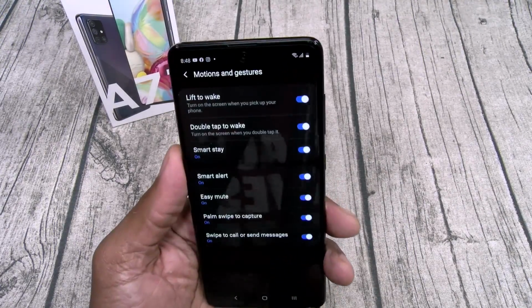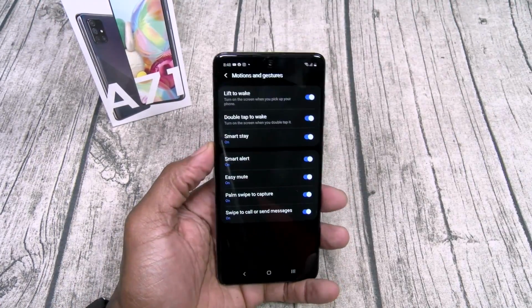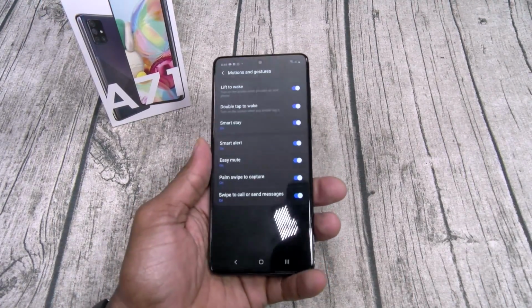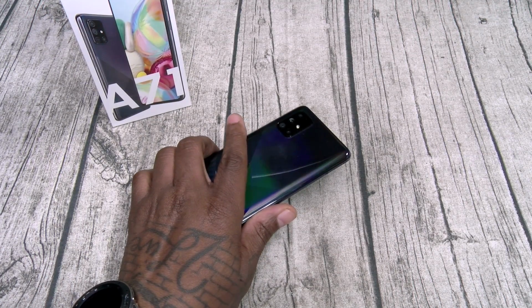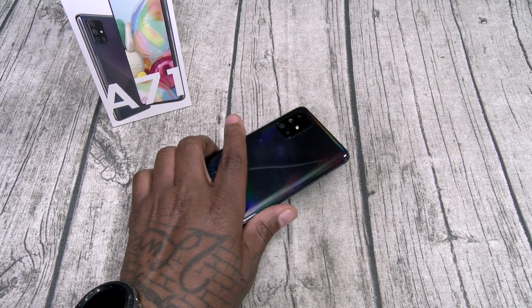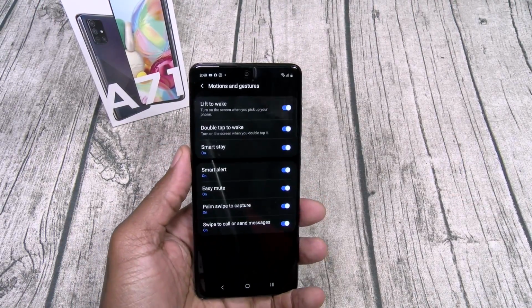Smart stay. All right, if you turn on smart stay, as long as your eyes are looking at the camera, your display will stay on. Smart alert. Now, say you're a real scumbag and you got your phone upside down all the time, you know what I'm saying, and you get a missed call or missed text and your phone is on silent. Once you pick it up, you'll get a little vibration to let you know that you got an alert.